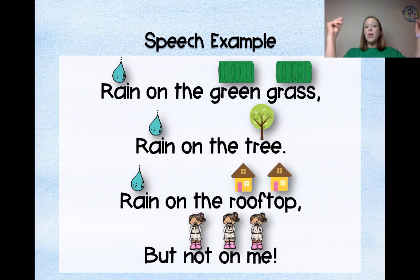So here we go. Rain on the green grass, rain on the tree, rain on the rooftop, but not on me. And they could really get into stamping at that last part. And then you might transfer those to unpitched percussion or something else later on.